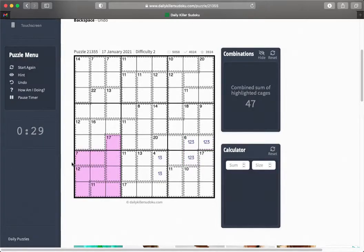Now remember, each big square, each square of 9 needs numbers 1 to 9 in it, so they add up to 45. If we add all of these cages up, including the one sticking out, we have a total of 47. Meaning that one has to be a 2. 47 minus 45 means that's a 2. Same again here, remembering the rotational symmetry. 53 minus 45 is 8. That's an 8. So immediately we can start to clear out the options, meaning that has to be a 1, 3.